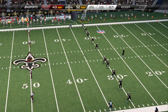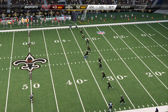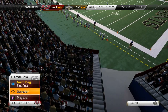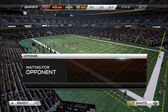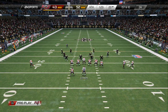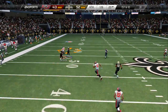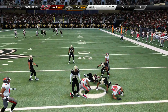Saints ready here for the kickoff. Waves his arm, and he's going to make a fair catch. Offense lines up here. First and 10. Vincent Jackson on the deep throw. And it's intercepted, which should all but wrap up this game.